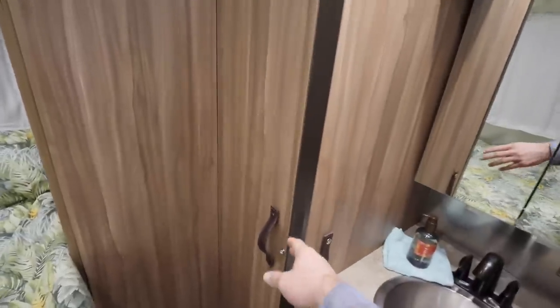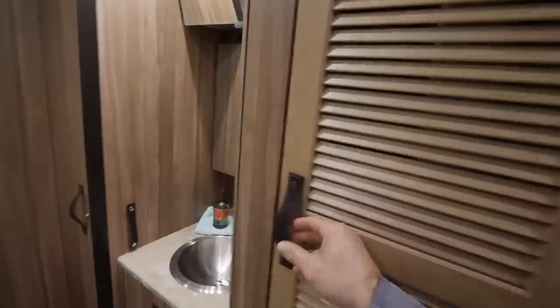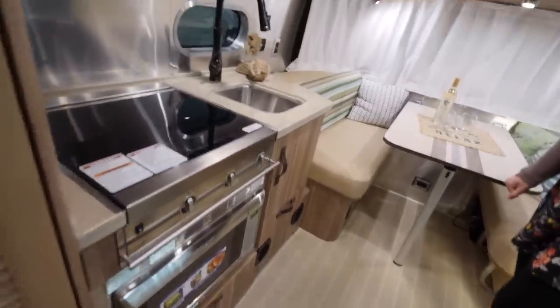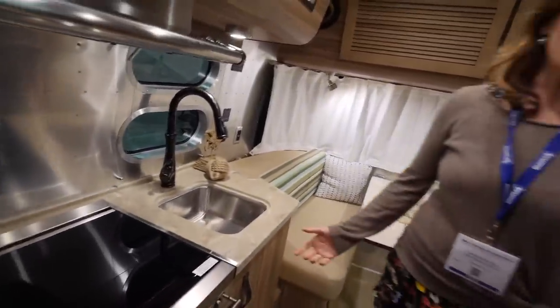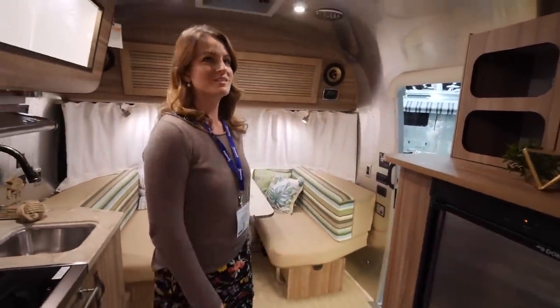And magnetized here. You pull it and it comes out and you got your bathroom and shower back there. Big closet. Convection oven, stove. I mean, they can get a lot. It's a small sink, but yeah, they got a lot in here.